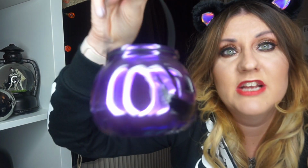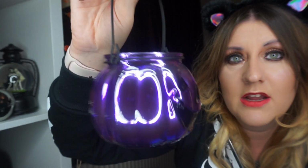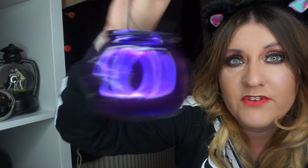The next thing, I already have one of these from last year, but I didn't have a purple one. It's just a little pumpkin tea light holder in purple, with a foily effect.